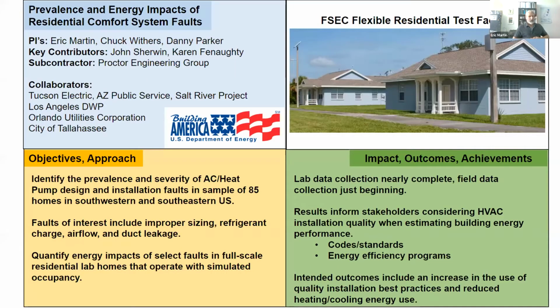The next project is looking to inform industry about the implications of improper HVAC design and installation. Some studies have found that that can result in 30% extra energy use just by not designing and installing the systems properly. So we've teamed up with Proctor Engineering Group, which is based out of California, and they're leading a field study that's looking to identify the prevalence and severity of design and installation faults in a sample of 85 homes, about half in the Southwest US and about half in the Southeast US.